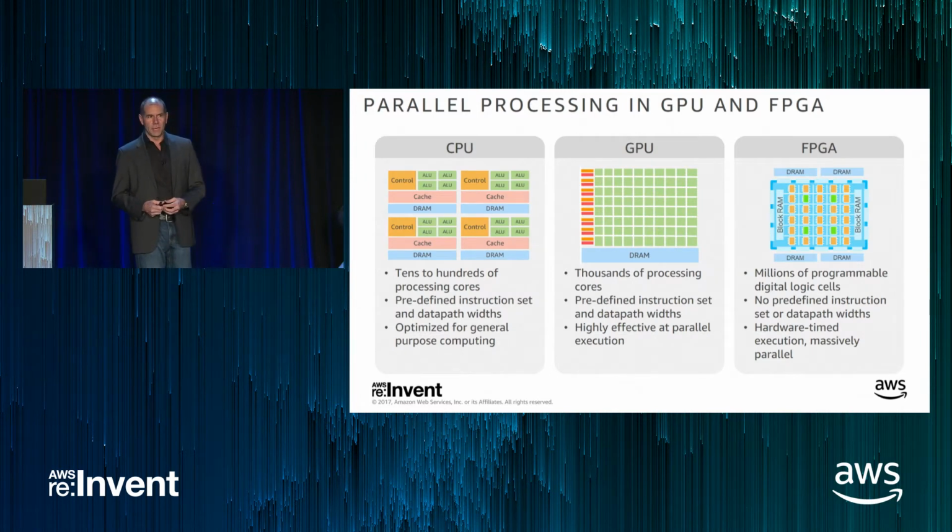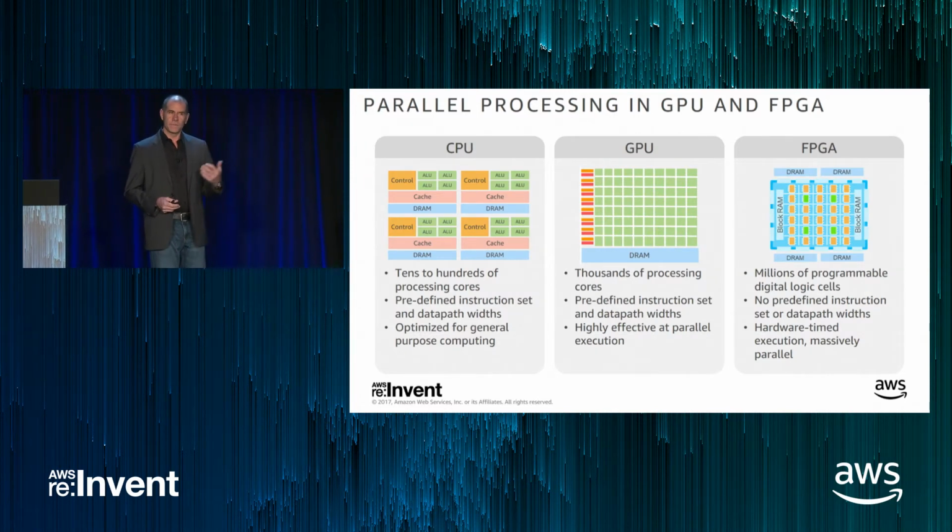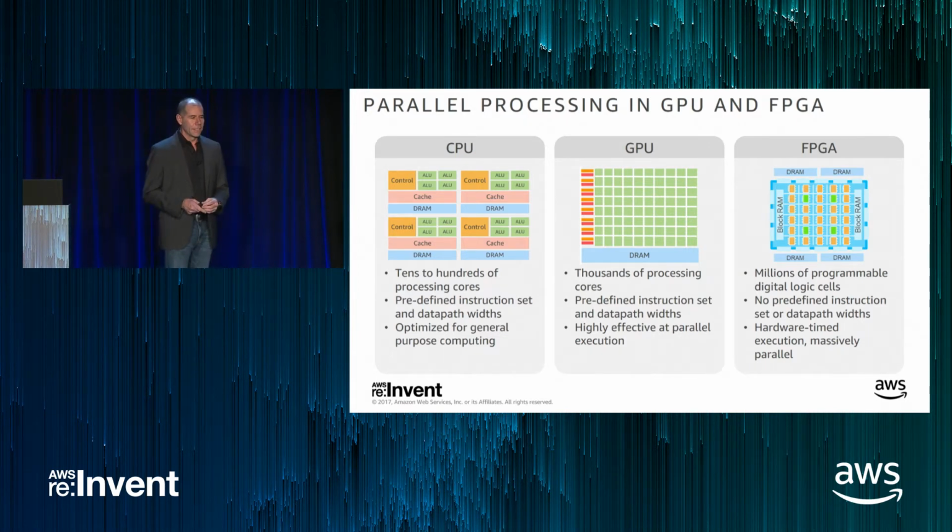Another way to view this, perhaps schematically, right? Think of the CPU core. A modern processor is going to have multiple CPU cores. Each of those CPU cores has multiple ALUs, right? Arithmetic logic units. It's going to have cache architecture. It's going to have various control functions in there. It's going to have various layers of memory controllers, but it's built to be general purpose. It's built to support operating systems, general purpose applications.